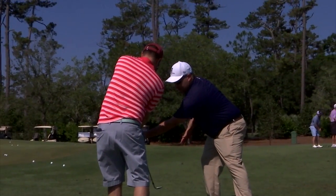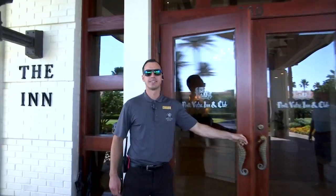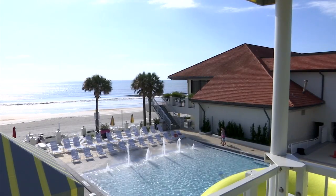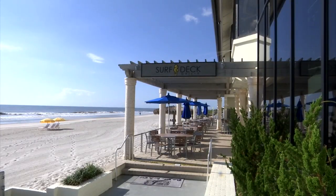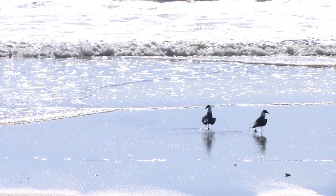Once a day on the course has worn you out, head to another Ponte Vedra Beach gem. Welcome to the Ponte Vedra Inn and Club. The Ponte Vedra Inn and Club has welcomed guests for more than 90 years. We pride ourselves on the traditions, but also pride ourselves on staying current and relevant and being a destination that's appealing to modern families. Between the pool, spa, tennis, and beaches with room to play, it's no surprise that it's a five-diamond resort for 2019.